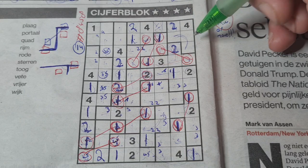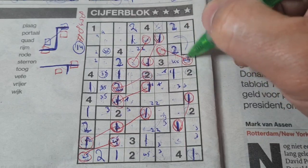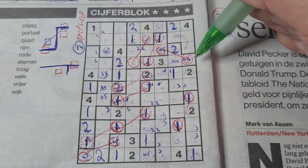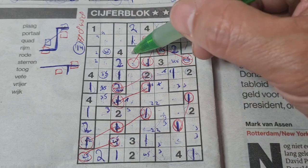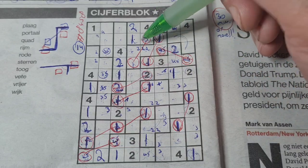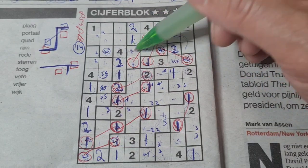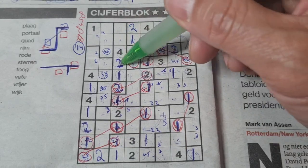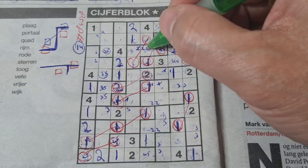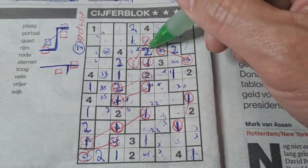Then, yeah. 2 numbers left in this area for numbers 4 and 5. 4 and 5 is connected with that box, so 4 and 5. These 2 boxes can be 4, so the 4 could be here, could be there. I marked those 2 boxes earlier with 2. I overlooked this 2. We already have a 2 there, so this box can't be 2 anymore. That box should be a 2.